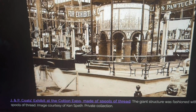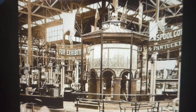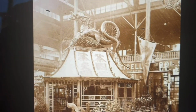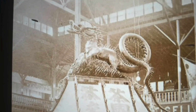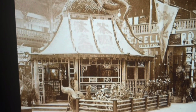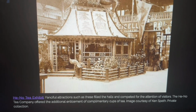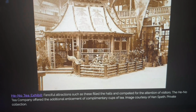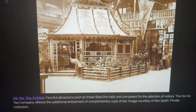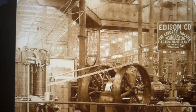So now this is apparently made of like 80,000 spools of thread or something. I don't know, just random stuff. It just seems so unnecessary. We see this dragon up here. What is going on with this dragon, dude? We see a flag with a dragon on it. Supposedly this is the Japanese exhibit, I think. And they had free tea. Whoopee. Yeah, just a weird little detail.